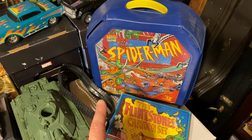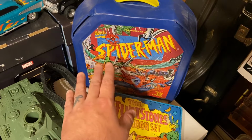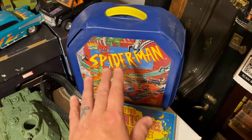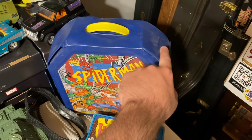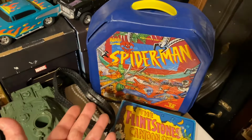I think I paid $5 for it. It's pretty beat up. It's got a little rip in the front and the graphic is a little bit cracked. But I cleaned it as best as possible. Like, this stuff doesn't come off. I mean, I scrubbed that thing, but it was $5. I thought it was kind of cool.